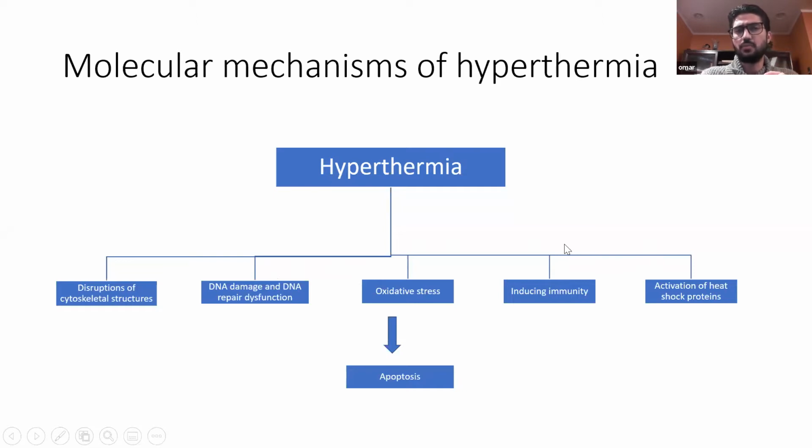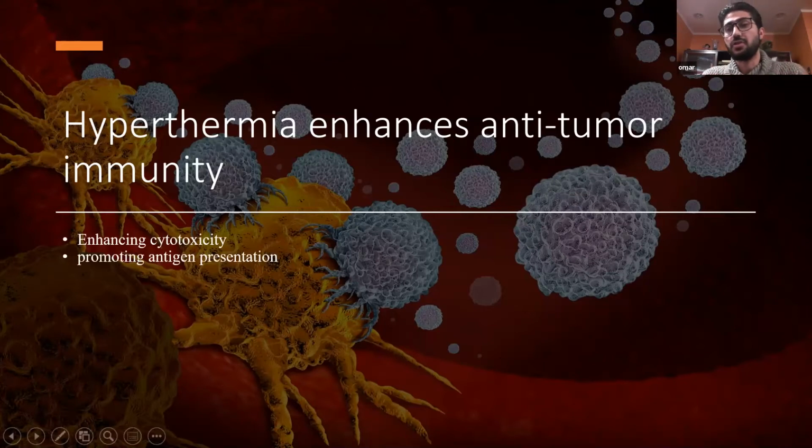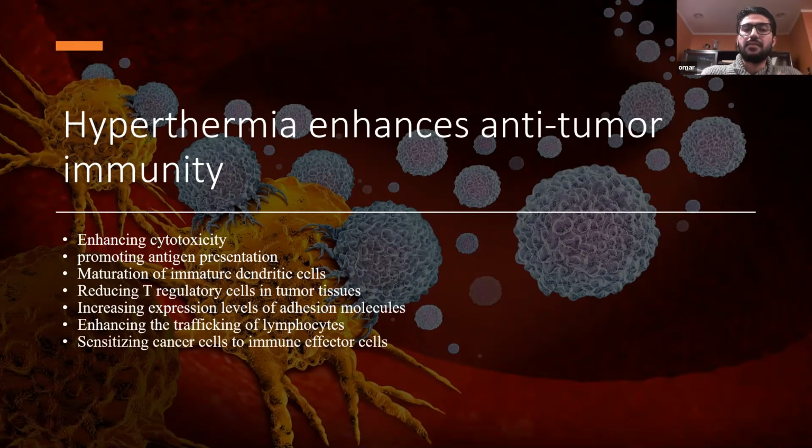An interesting mechanism of hyperthermia is inducing immunity. As we know now, the most successful treatment against cancer is enhancing the immune cells against cancer. The molecular mechanism of hyperthermia enhances anti-tumor immunity by many factors. First, by enhancing cytotoxicity, by promoting antigen presentation and maturation of immature dendritic cells. It also reduces what are called T regulatory cells in tumor tissue, increases expression levels of adhesion molecules, enhances the trafficking of lymphocytes, and finally, sensitizes cancer cells to immune effector cells.